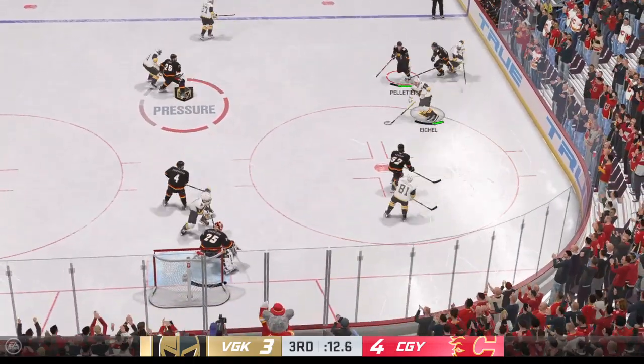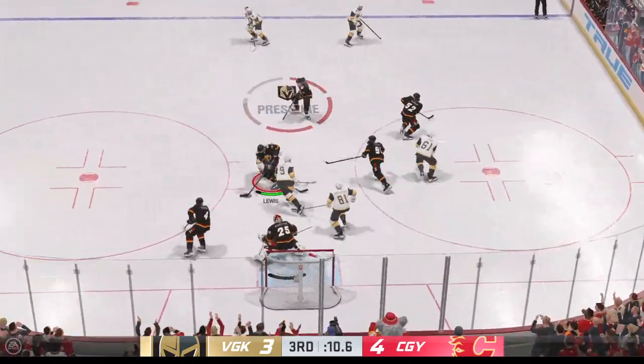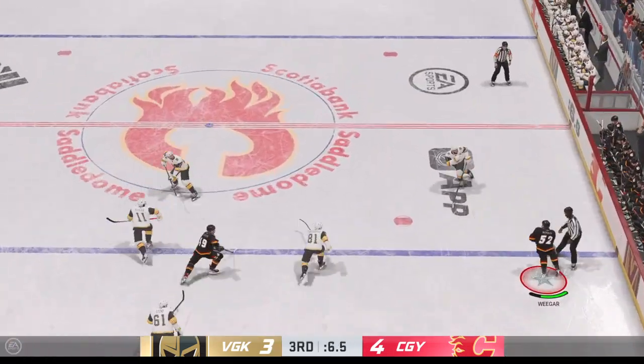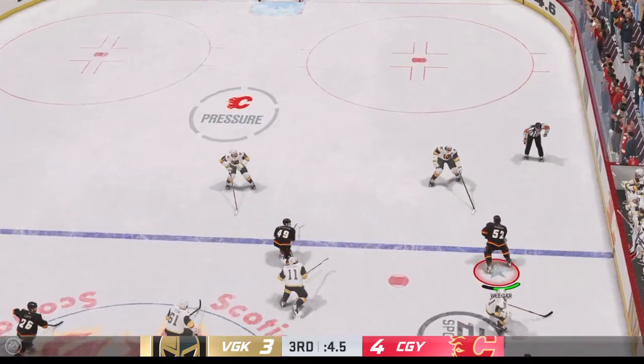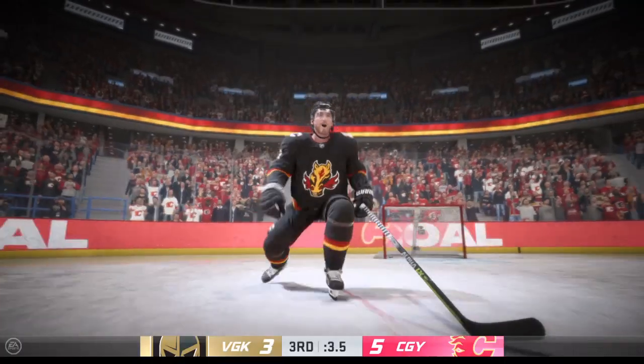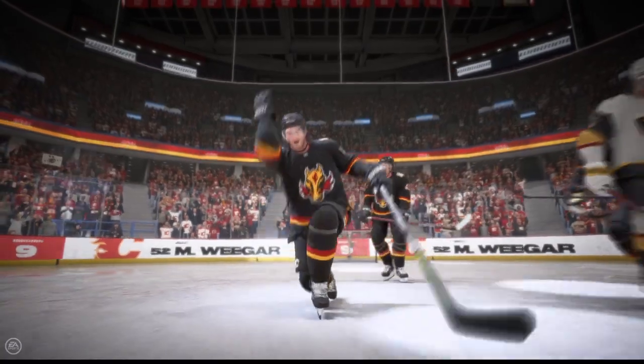To the half wall to Eichel. Big time collision there. And they've got it in their own end now. And they'll end all that pressure as they clear the zone. Scores into the empty net, and that should probably wrap this one up.